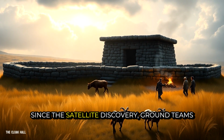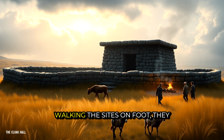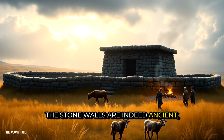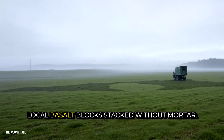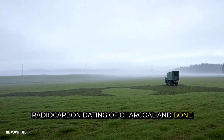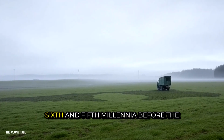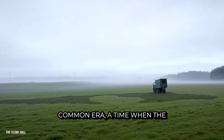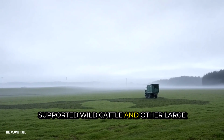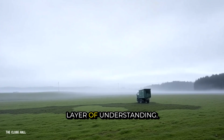Since the satellite discovery, ground teams have been working to verify and date the Mustatils. Walking the sites on foot, they have been able to confirm that the stone walls are indeed ancient, with some of them built from local basalt blocks stacked without mortar. Radiocarbon dating of charcoal and bone fragments found inside the enclosures has placed their construction firmly in the 6th and 5th millennia before the Common Era, a time when the Arabian climate was wetter and grasslands supported wild cattle and other large game. Each new ground survey adds another layer of understanding.